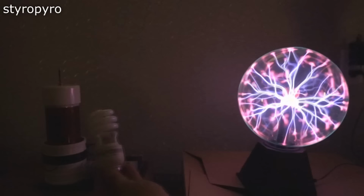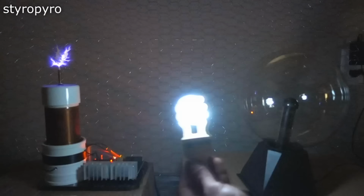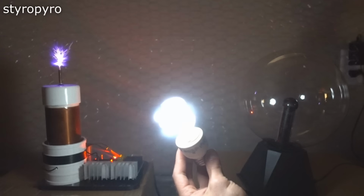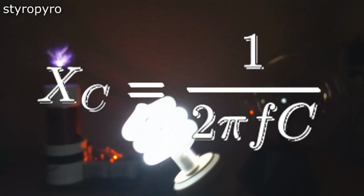Here I have a plasma globe and a much smaller Tesla coil. Now the plasma globe can only light the bulb when it's really close to it, but when I use this Tesla coil, the bulb lights at a much further distance. Now that's because the coil's frequency is way higher than the globe's, so that means it can send power through a much smaller imaginary capacitor. Now this is easy to see mathematically with the formula for capacitive impedance, where the impedance lowers with a higher frequency.